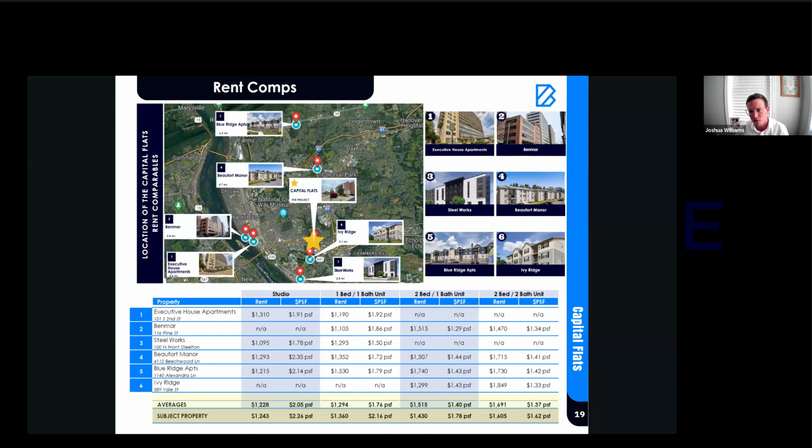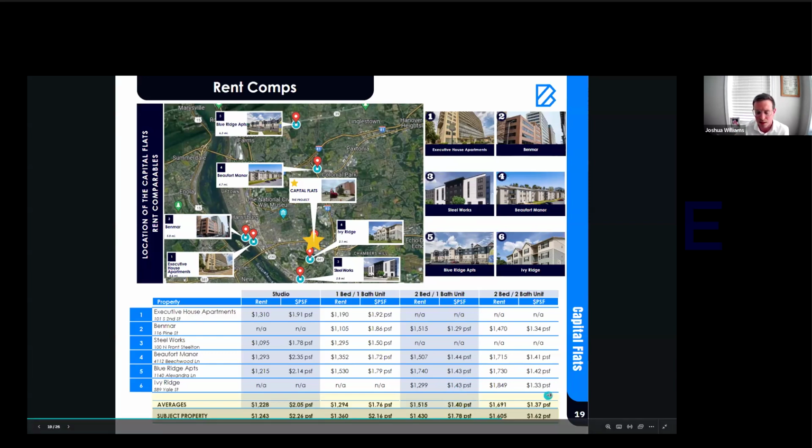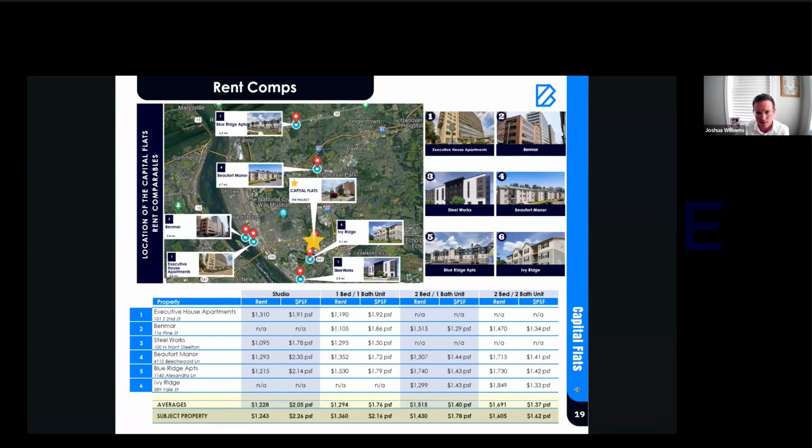In terms of where our rent comps are and what we believe to be the most accurate rent comp, it's very tough. You have Steelworks, which is a brand new complex. In terms of occupancy and finishes, we think Steelworks is pretty comparable, but in terms of price and amenities, between the clubhouse and fitness center and that sort of thing, we believe that Ivy Ridge is a comparable. But on the flip side, Ivy Ridge only offers 2 bedrooms. So we have a good mix, I think, of studios, 1 bedrooms and 2 bedrooms to take advantage of these different market dynamics.